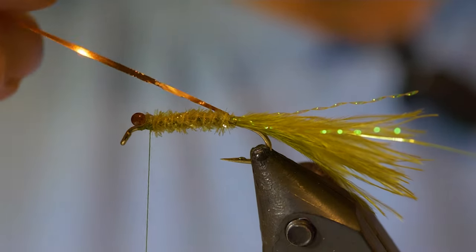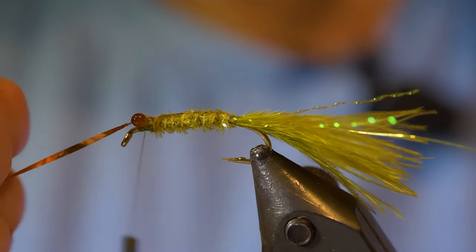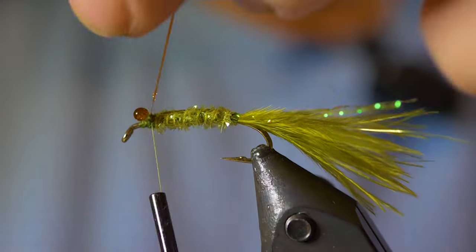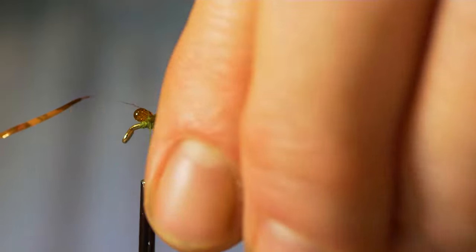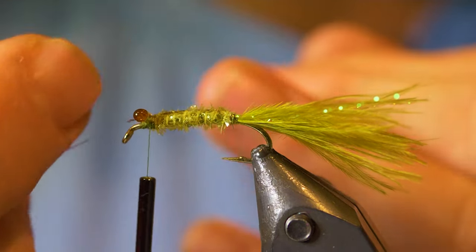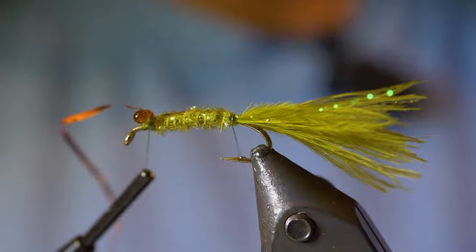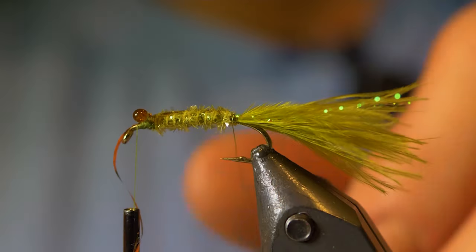Next, just take your copper tinsel, fold it right over the back, making sure it's centered. And just give it a couple of locking wraps. And don't cut it off, you want to keep it there for now. Now you can take your wire, and when you've got a back like this on a fly, I'm just going to wrap this around here. Hang on one sec. I'm just going to put one little locking wrap on this tinsel here because it's going to be in my way otherwise.